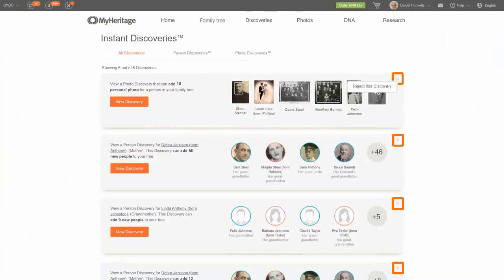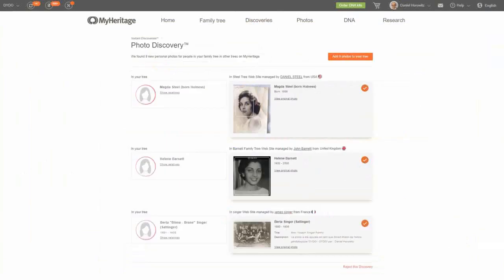You can click on that X and that discovery is going to go away. Now, let's look into photo discoveries and what they are. As you can see here, MyHeritage is telling me that it found a photo discovery and I can add up to 10 people or photos for 10 individuals in my tree. So let's take a closer look into that.